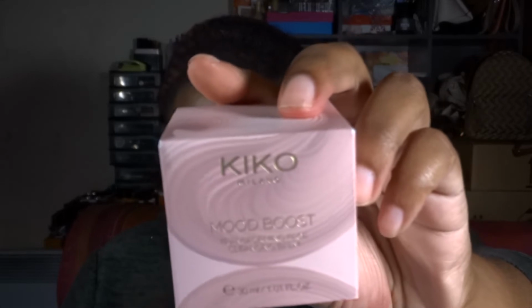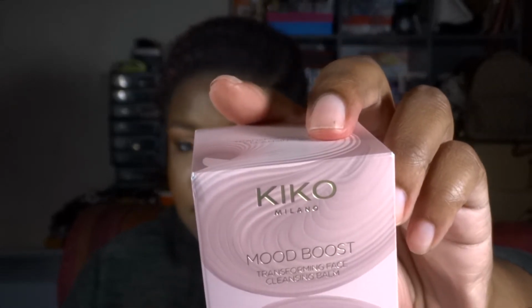These are from the collection Mood Boost. This is the Transforming Face Cleansing Balm, and I bought it because I realized that I really appreciate cleansing balms and I wanted an inexpensive alternative, even though it's limited edition, so I can't get it anymore. So far, I've used it once on my face. It's been okay. My makeup was removed. I think it left a film on my face, but I can't really remember. And I used it to get gel liner off of some of my eye brushes that I used for Halloween.